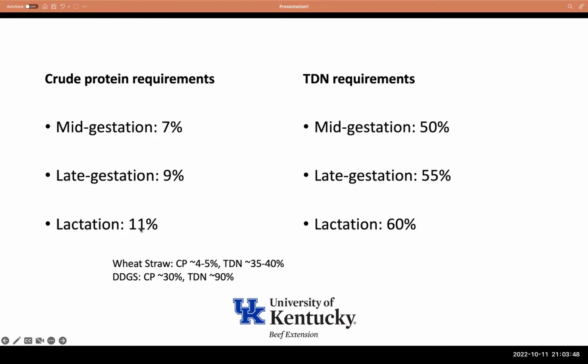Another thing is, we're talking about testing hay. I put in the chat box, we've got a pretty neat little app called the UK Beef Cow Forage Supplement Tool. It's not a complete ration balancer, but it'll sure get you maybe to third base, so to speak, and get you to where you can at least plug these numbers in. If you can't remember the 7, 9, 11 and the 50, 55, 60, you can plug it into the supplement tool, and it'll actually give you how many pounds of soy hulls or gluten or distillers or whatever that you can add to a pre-choice hay ration.